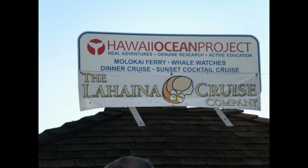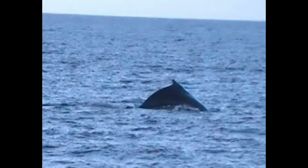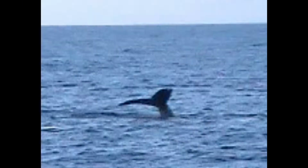The next day we went whale watching. This was our boat. And here's just a few shots of the humpback whales that we saw. It was a competition pod of males, and they were surfacing very often, so we were pretty lucky.